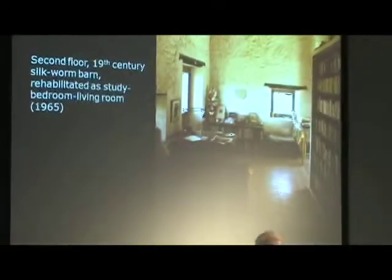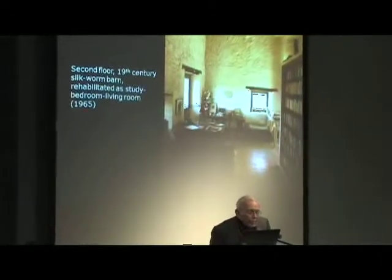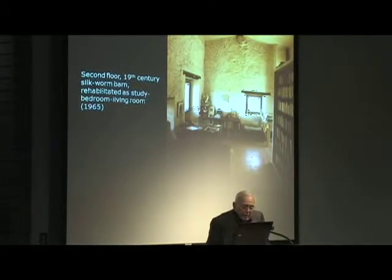The upper floor of the 19th century portion, which was initially a silkworm place hung with mulberry leaves that they would munch on as they would spin their silk, was rehabilitated in the beginning as a study, bedroom, living room. And there you can see a small portion of Gustaf's library on the right-hand side, which was a kind of wall that also screened the room away from the stairs that we added to connect the two floors.